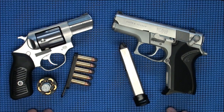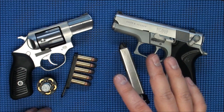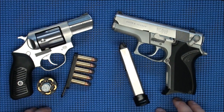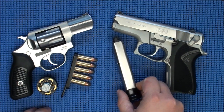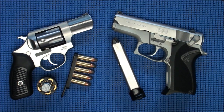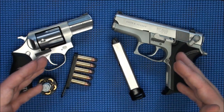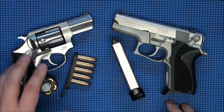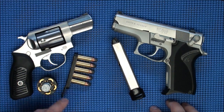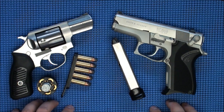Let me back up just a little bit before we go on to the next part. Like I said, this is where the revolver and semi-automatic debate is won and lost with a lot of people: capacity, or the ability to reload. But I think we need to give it a fair shake. You need to look a little bit further beyond capacity, because there are obvious advantages to the revolver that people overlook, and in many cases, you'll never use that many rounds in a self-defense situation.